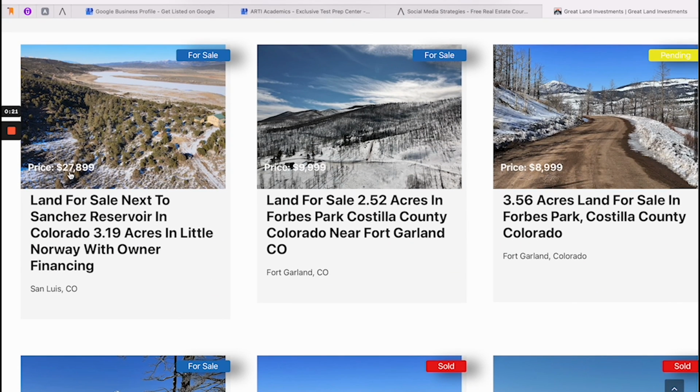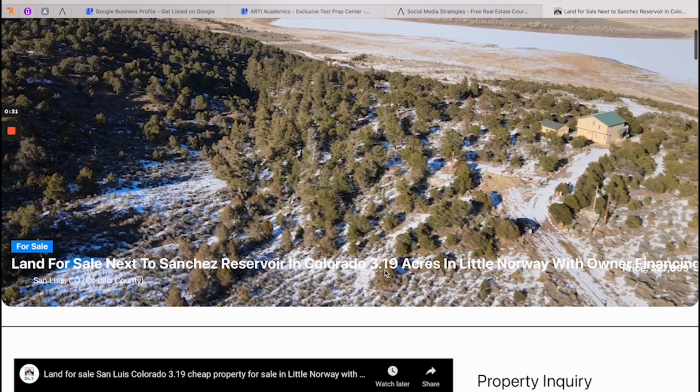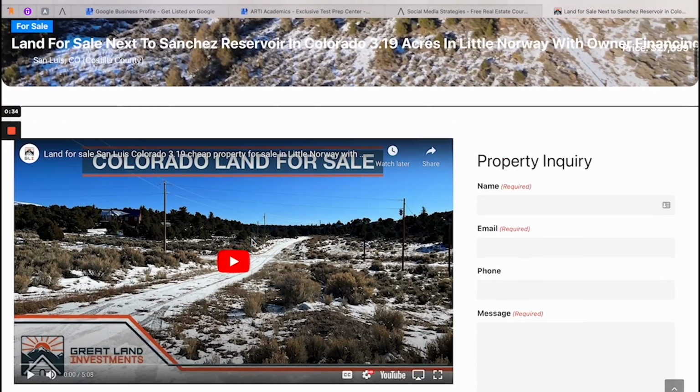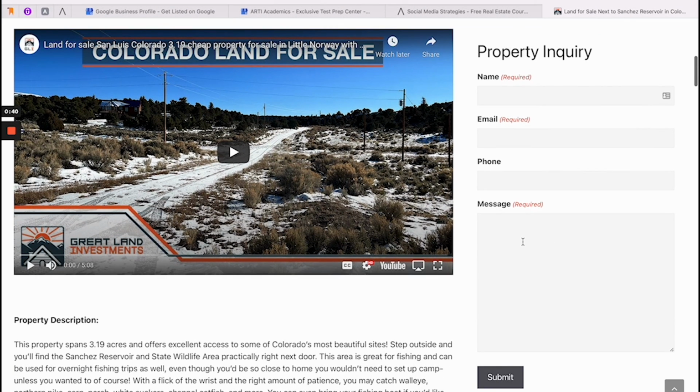It's $27,899. Land for sale next to the Sanchez Reservoir, 3.19 acres. And we do offer owner financing, so you can see that has that information there. There's a quick overview YouTube video. If you have questions about the property, you can come and put your name, email, message, and we will get back to you within a day or so.